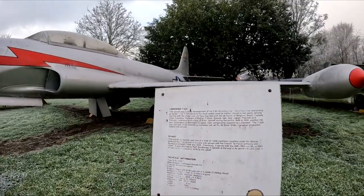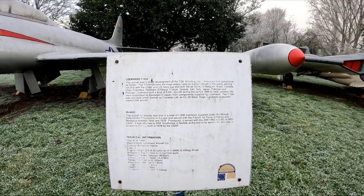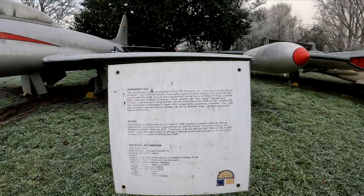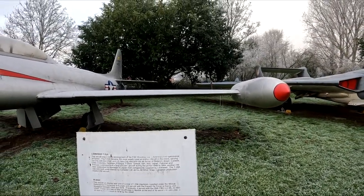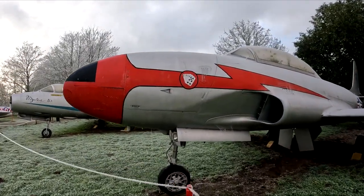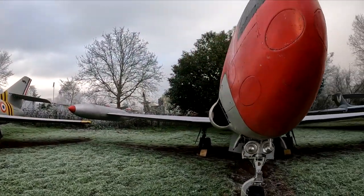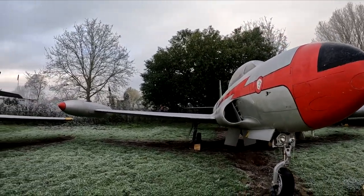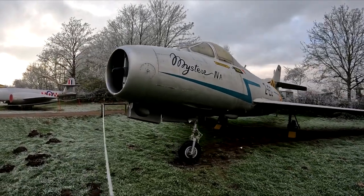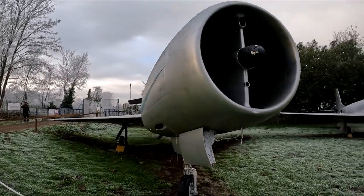Right, what else have we got here? Lockheed T-33A. Aircraft was a direct development of the P-80 Shooting Star. I don't know, it's blanked out. America's first operational jet fighter. They look sick. Oh, look at the cars. Some of the artwork on these as well. Oh, it's so good. Okay, what's this one? Oh, look at that. These actually are insane.